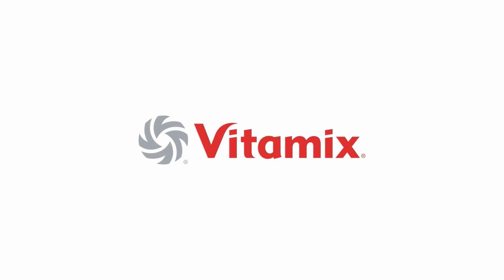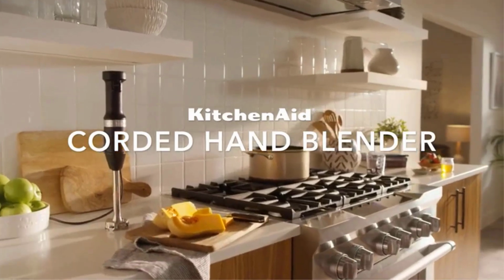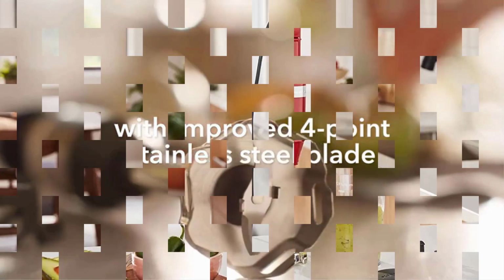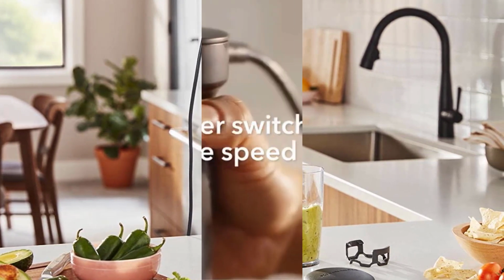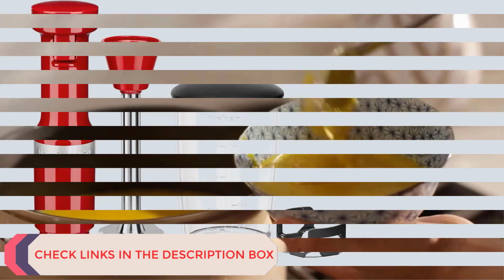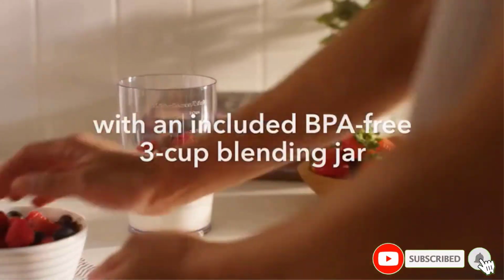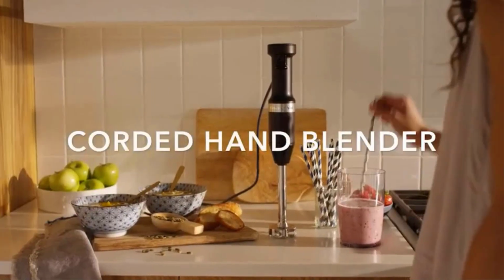Number 5. KitchenAid Variable Speed Corded Hand Blender. Designed for the perfect puree, this KitchenAid variable speed corded hand blender features an 8-inch removable blending arm with 4-point stainless steel blade to blend everything from smoothies to milkshakes, soups, sauces and so much more. It is easy to use with the variable speed trigger switch and includes a US patented removable pan guard to help protect your cookware. The 3-cup BPA-free blending jar with lid is great for individual blending jobs and can be used to serve direct from or to store your blended creation for later use.